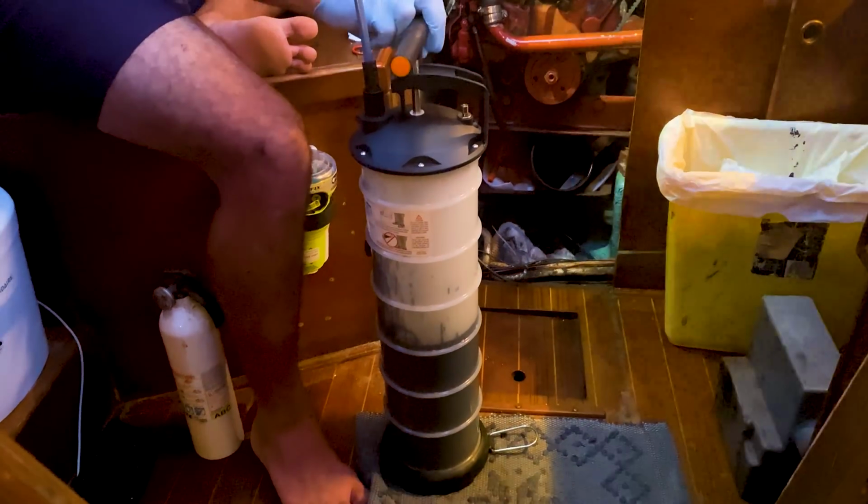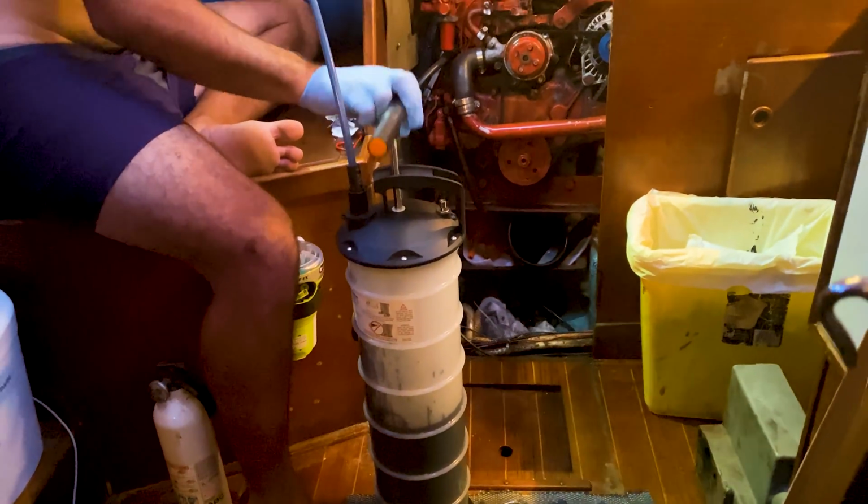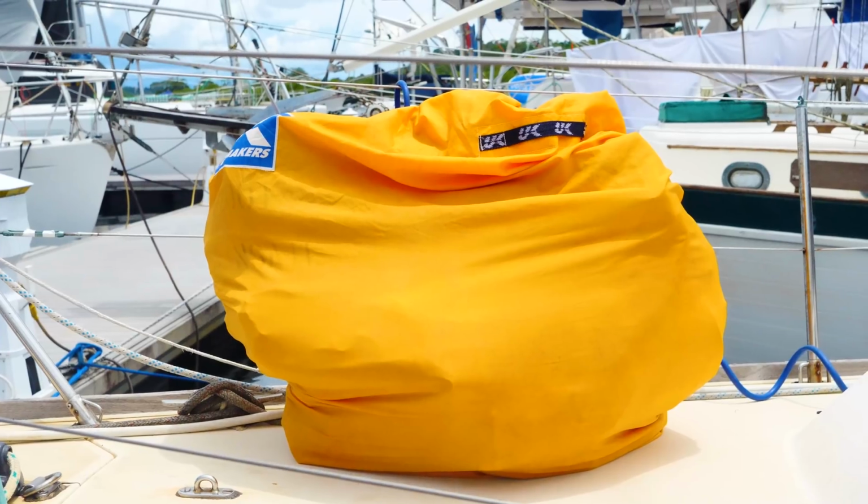You can hear we have the generator running right now. I'm trying to get all the fuel out of the carburetor, so I'm going to run it dry and then change the oil for storage. We changed the diesel's oil yesterday. That's a lot of oil. So that's done. I had the staysail bagged up, ready to go away, because that was dry already.